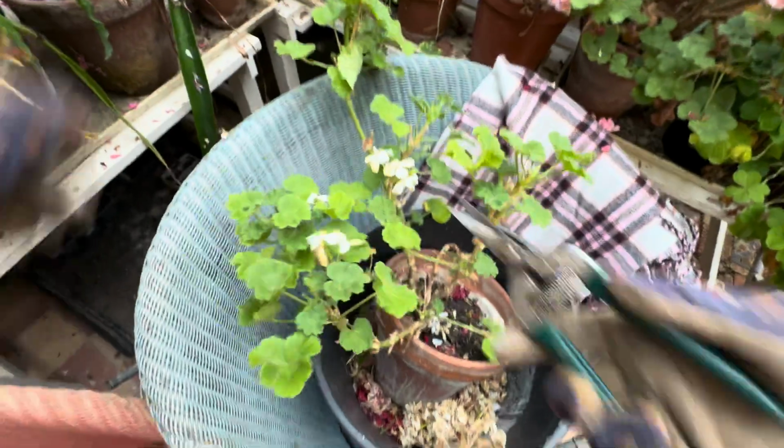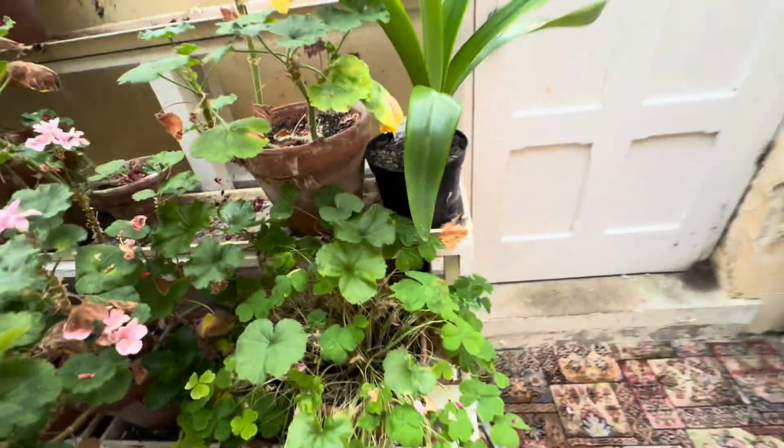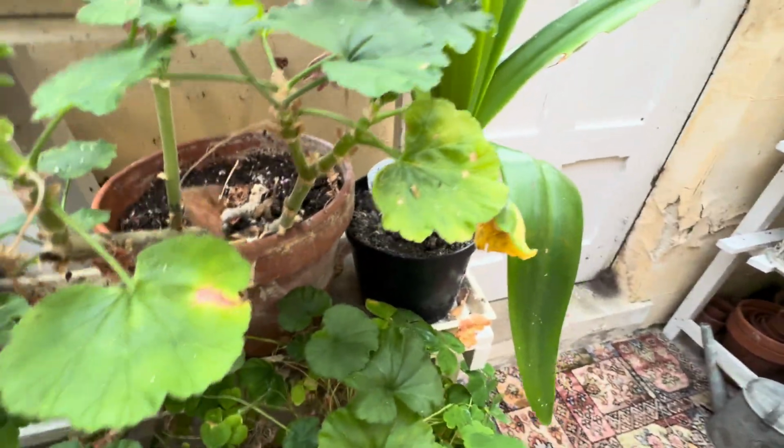Right, I think I might need to take the rest of those flowers off because they're not looking good, are they? Do you have a favourite room in your house? What's the favourite room in your house? This is definitely up there for me, my favourite rooms.